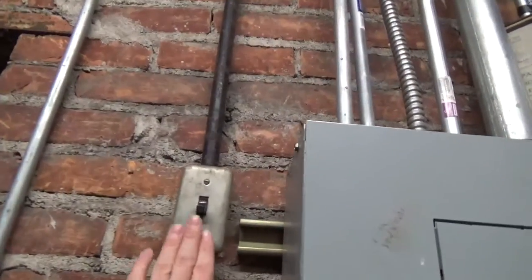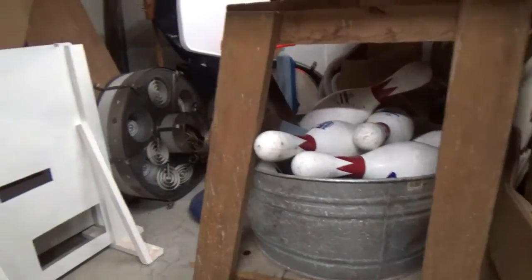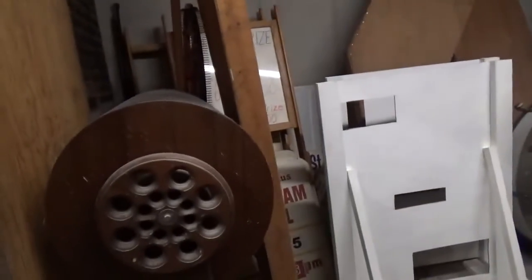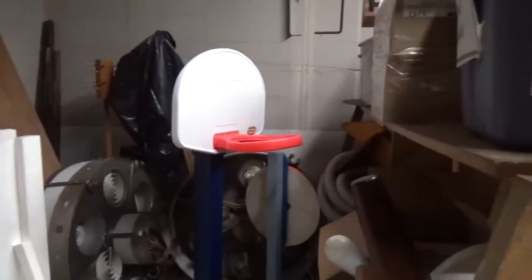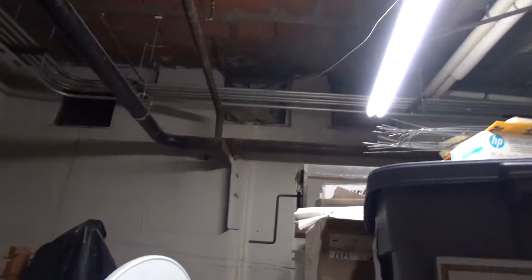Looking for the lights. Let's see if this does it. Is this one? There we go. All right, so getting deeper and darker here. Okay, so bowling pins, one of these spinny things. This looks like a lot of festival. I think this is all the stuff that used to be used for the Parish Fall Festival.